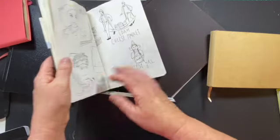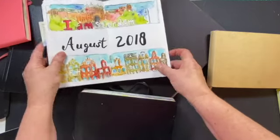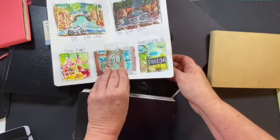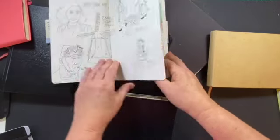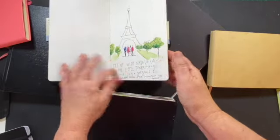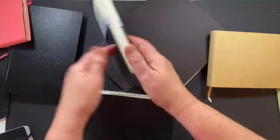I have a travel sketchbook. So each trip gets another section. And I can see that as I go, I get better.